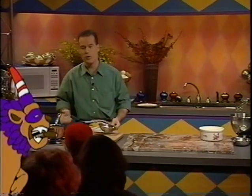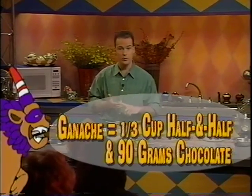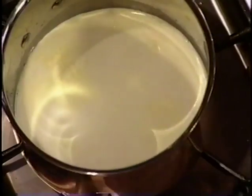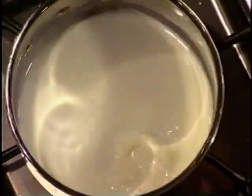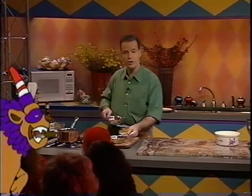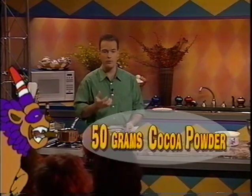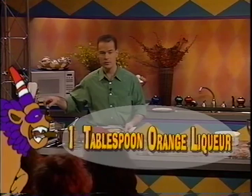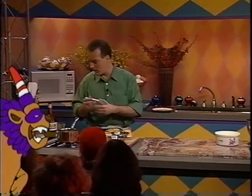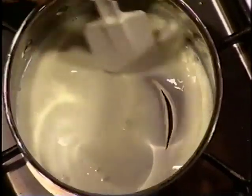What we call a chocolate ganache. Chocolate ganache is milk or cream, or both together, that's what I put here, and chocolate. So that's going to take certainly a minute until that boils. So I'm going to do my ganache, then add a little bit of cocoa powder to bring a little bit more flavor of chocolate, then a little bit of Grand Marnier to give some orange flavor, and if I need a little bit more liquid, I will add a little bit of water.